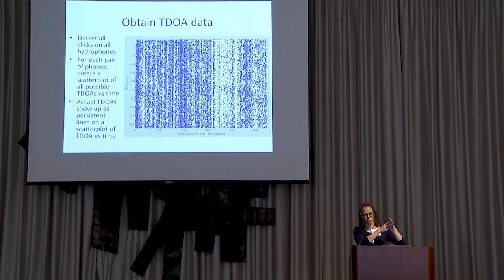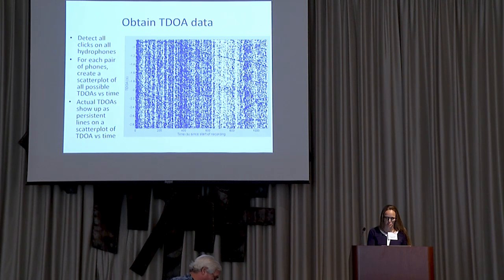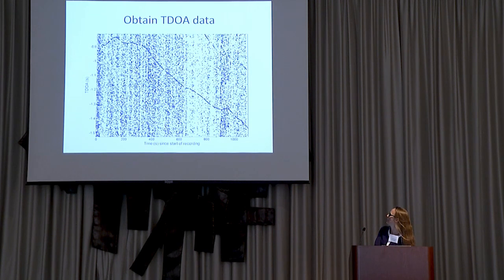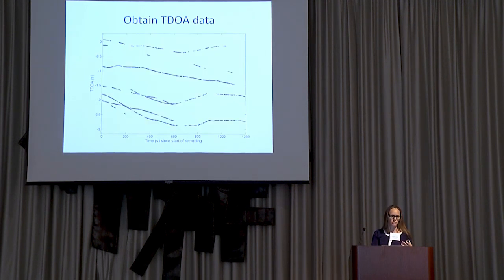And to do this, I went through, got all the clicks on all the hydrophones and made all possible associations. You come up with this really messy looking scatter plot with time on the x-axis and time difference of arrival on the y-axis. And if you were to zoom in, I'm just going to zoom in on that red box on the top, you can actually start to see the consistent, persistent clicks that are associated with a single animal moving through the range. The rest are misassociated clicks, so clicks getting associated with the wrong one on another hydrophone pair. So one of the keys is to track these persistent tracks through here. Once we pull those out, you do that for all of the scatter plot, and you can pull out multiple time differences of arrival tracks.